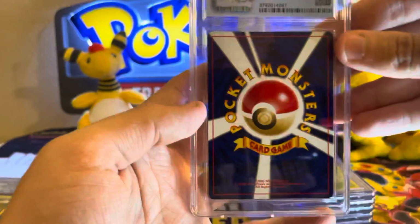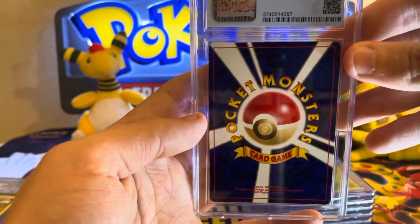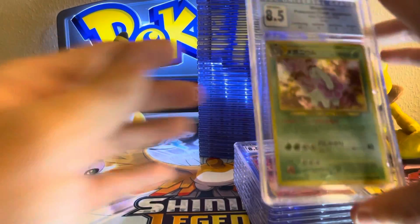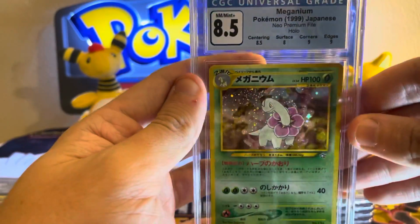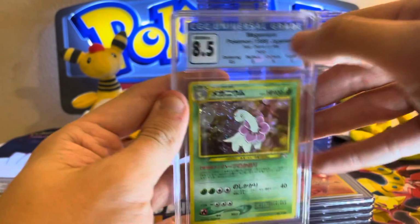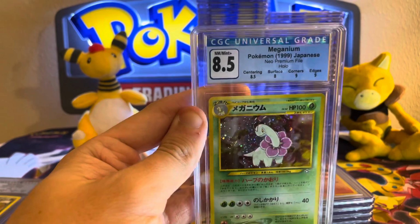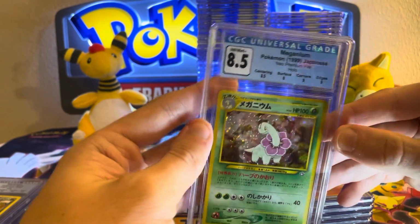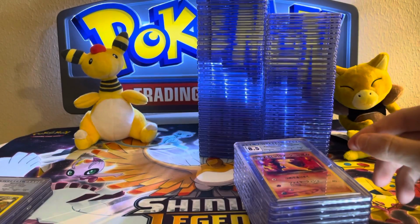So in a 9.5, I received another one back, I think at 2 9s in this 9.5. So definitely not mad about that. It's still a very high-end card. They're definitely getting some more love these days. Another one, this is a Neo 1 file straight from the pack. So in the files, they're not quite as protected as, say, maybe a booster pack. So getting an 8.5 for this kind of thing is very common.